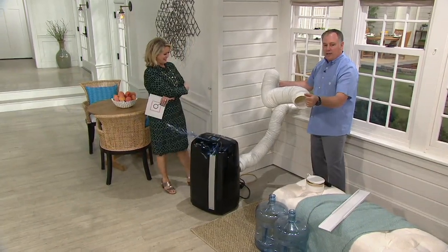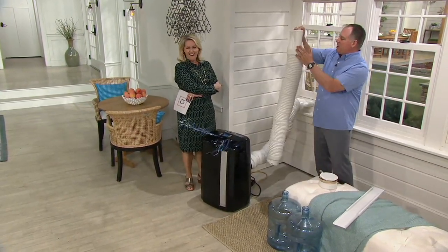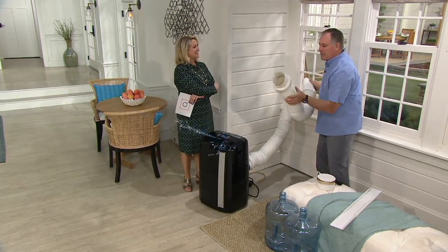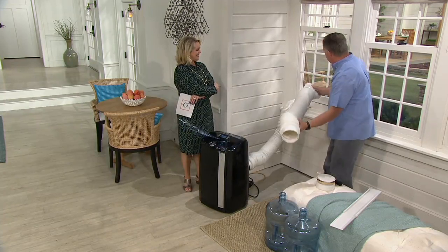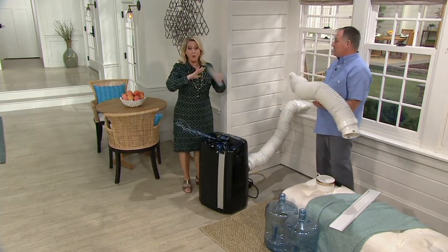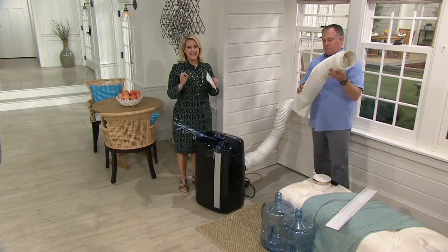Right. So now you have the flexibility. There's no tools required to install this. This piece screws onto this end. This piece screws onto this end. This piece clicks into the back of the unit. This piece clicks into the window unit. Right. That's all there is. And the window kit is all included. Yes. Everything you need is included.